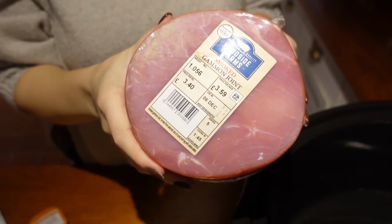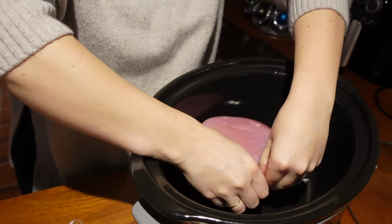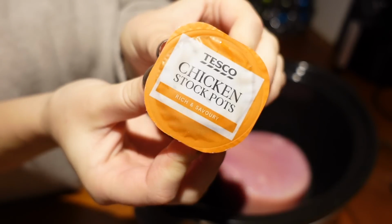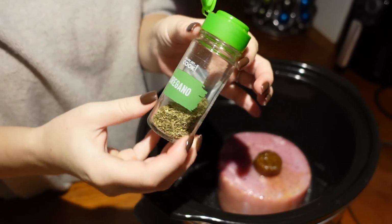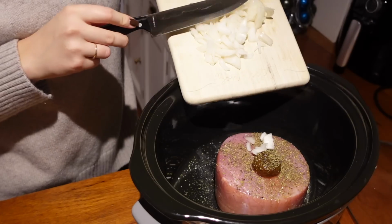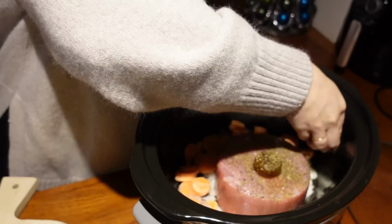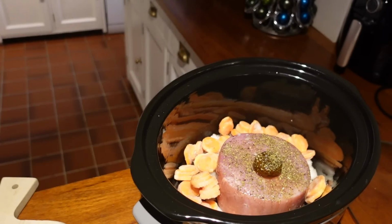The next thing is this smoked gammon joint. Again, I'm just popping this straight in the slow cooker, taking off the little plastic rim that's around it, and then I'm popping on some chicken stock on top of that, and also seasoning it with some different herbs and adding in an onion and some frozen carrots. So I will usually leave this in the slow cooker for around 4 to 5 hours.